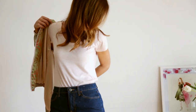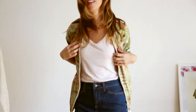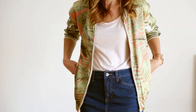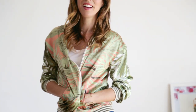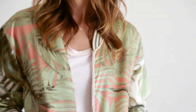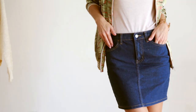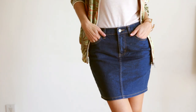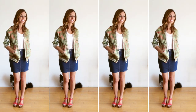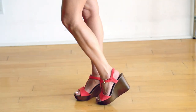Another fun way to do the spring bomber jacket is with a silky print. So you can go with whatever print you want. I chose palm trees. I thought it was really fun for spring into summer, and the green and pink really spoke to me. Again, pink is huge this season, so I did a light pink t-shirt and then just a denim skirt to show how you can wear it for really casual. You could also do jean shorts if that's more your vibe, or boyfriend jeans, basically any type of denim. Then I brought in an extra pop of color with some coral wedges.